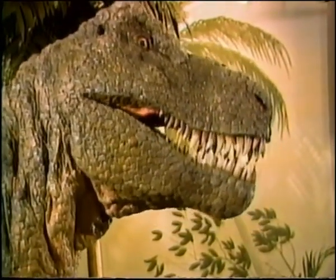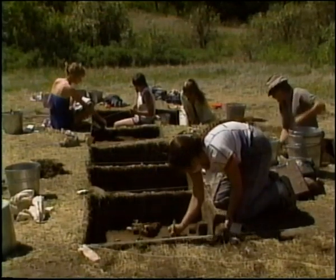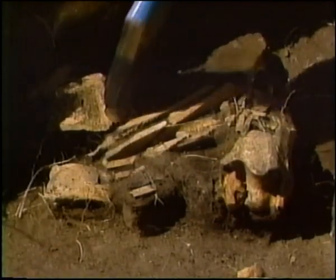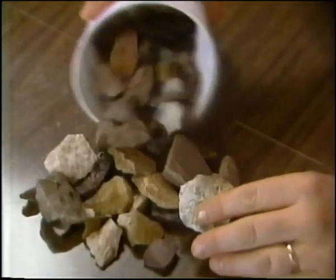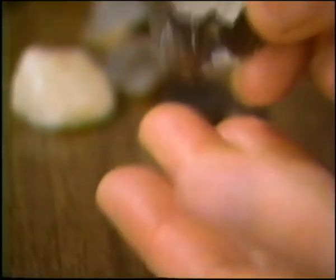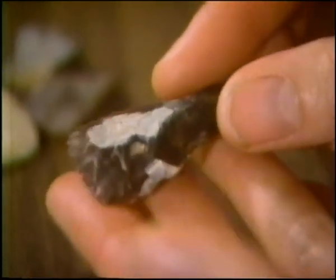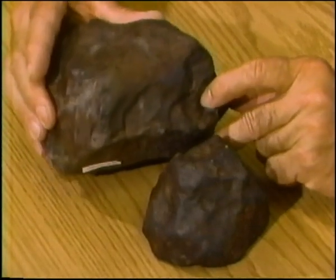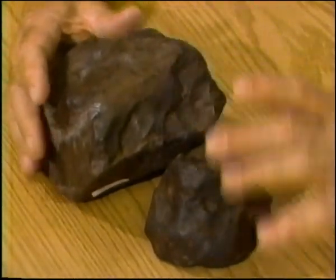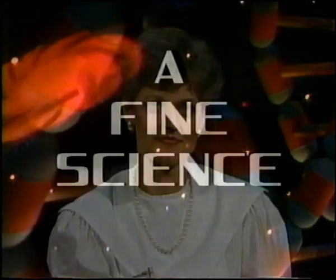Come to life, but the bark is worse than the bite. Also, more old bones. Tipperary Creek has been inhabited by people for thousands of years, and keeping tabs on some of the things people collect. If you have Saskatchewan artifacts, the Museum of Natural History wants to know about it. And finally, collections of another kind that are out of this world. These stories on A Fine Science with Holly Preston.